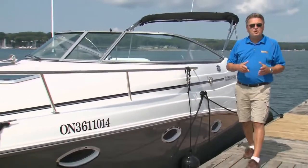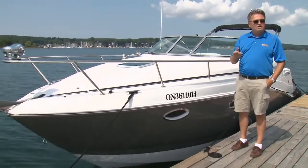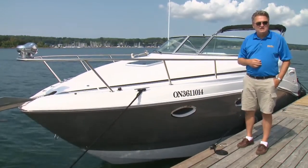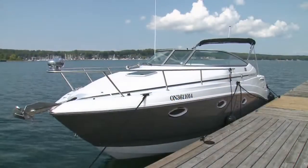If the plans for your entry-level cruiser include spending more time on the water, covering greater distances, you may wish to consider moving up to a slightly larger express cruiser like this Rinker 260 EC. Dockside, Rinker's smallest of their express cruiser lineup, looked noticeably larger.